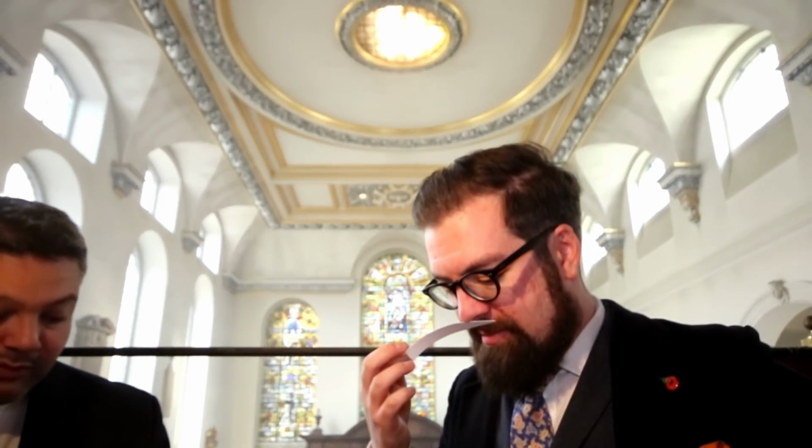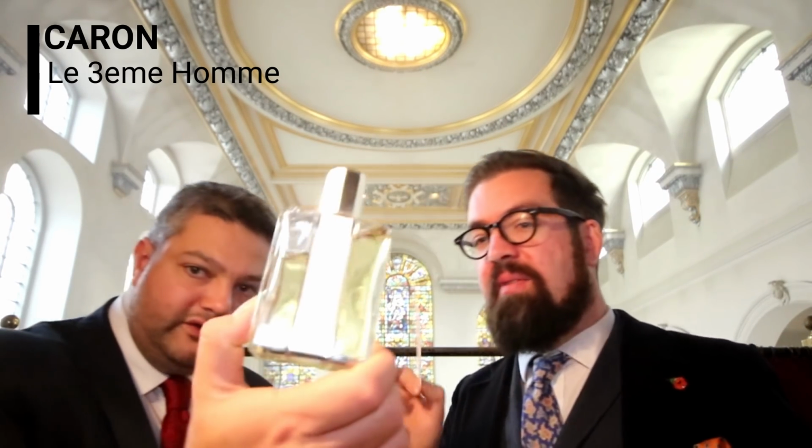So my champion really was Rhinoceros, but actually I've got 2 more here that were a bit of a toss-up between the 2. I'm going to go with another little cheapie we may have talked about before, from the House of Caron, Troisième Homme, which I love. I consider it to be a beautiful formal fragrance. People compare it to Bois de Portugal by Creed. I find this much more interesting, much more complex.